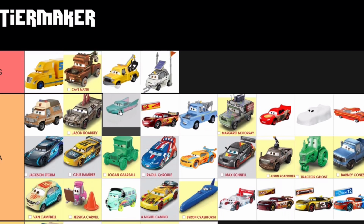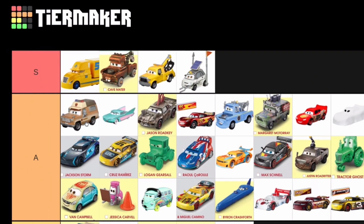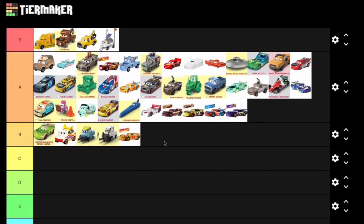I think I'll put her just behind Tony. How about that? Yeah, I think just behind Tony. That's a good spot for her. But I guess that is it, guys. That is my ranking of every car from 2024. From not only the main line, but from the Haulers line, the NASCAR line, and the Glow Racers line. The GRC line too, but that's in the main line. So, yeah, there you go.